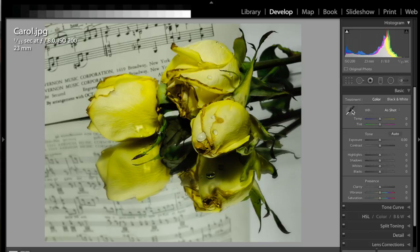But we fixed that pretty quickly with the dropper tool, and there we have a more correct white balance. Still a little yellow on the paper, but that's probably actual color back there. Still looks a little underexposed. We can fix that.